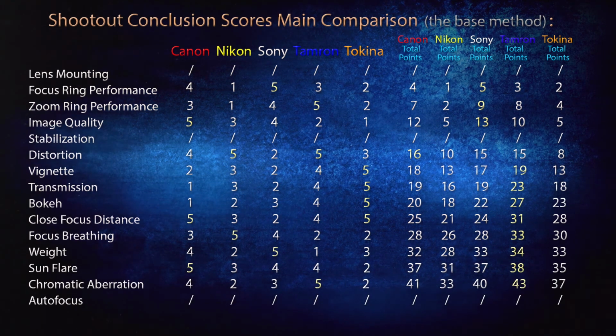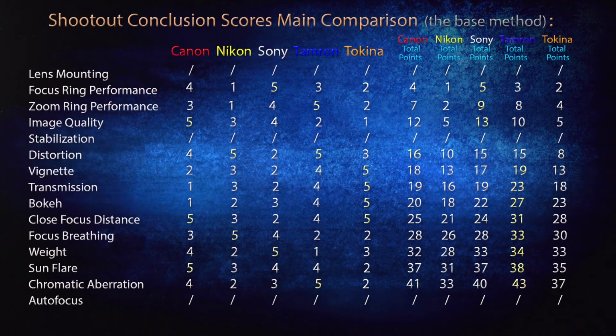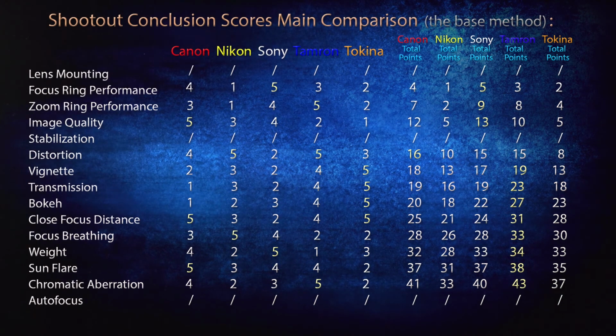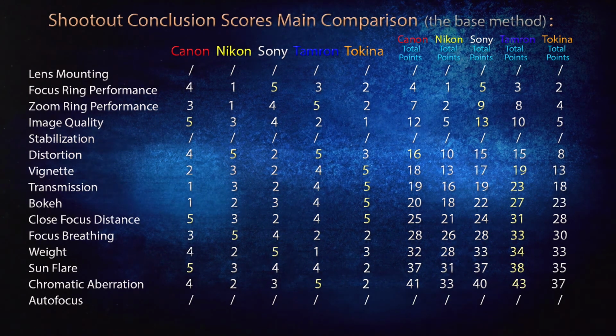This was most surprising to me, and I totally didn't see this coming. This juncture was the climax of the whole video, an excitingly nail-biting moment as I counted up every egg in the basket. This means that my original prediction, that the Sony would take the overall and win the shootout, was wrong. I really did not think the Sony would lose to the Tamron.